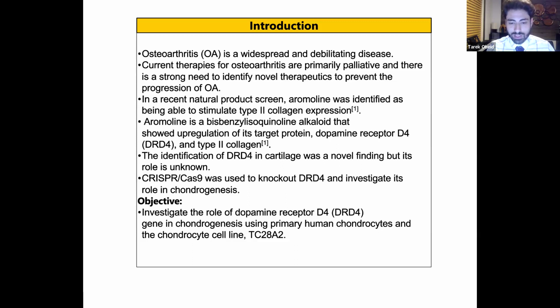CRISPR-Cas9 was used in our study to knock out DRD4 and observe its role in chondrogenesis. That leads us to our objective: investigate the role of DRD4 in chondrogenesis using primary human chondrocytes and the chondrocyte cell line TC28A2.